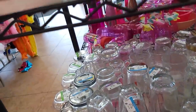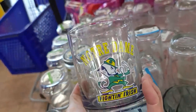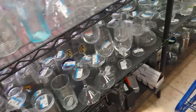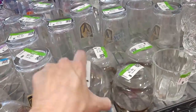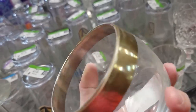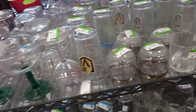Shot glasses. You belong up here with the shot glasses. What do these say? Oh, Notre Dame. Notre Dame. Yeah, man, I picked that sucker up from over there and I would like. Oh, these look like Dorothy Thorpe Roly Polies, but they're very, very worn, it looks like. Yeah, look, the silver is all coming off, unfortunately.